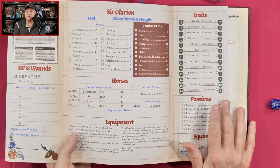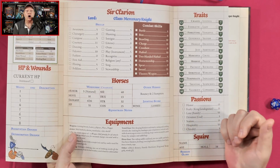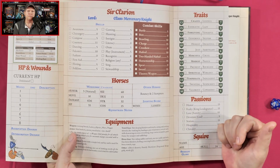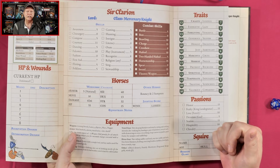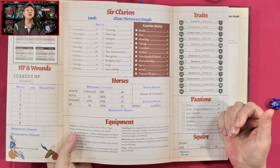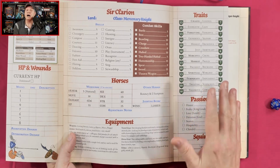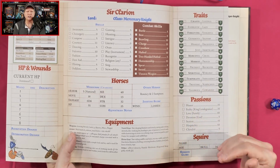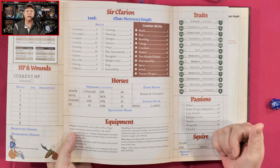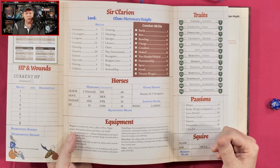Now, all the knights in the game, doesn't matter how honorable they are or not, are all seeking glory. So that is a huge deal with the player characters, is achieving glory, doing things that get noticed. But there will be times that a game master is going to ask the player to roll against a trait or a passion. Use an example here.